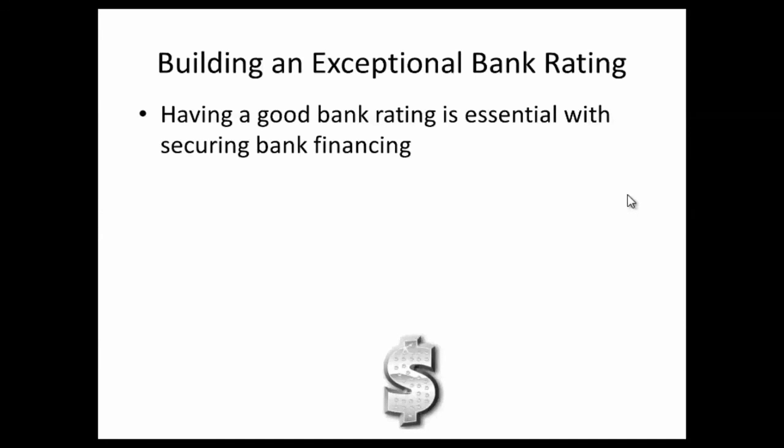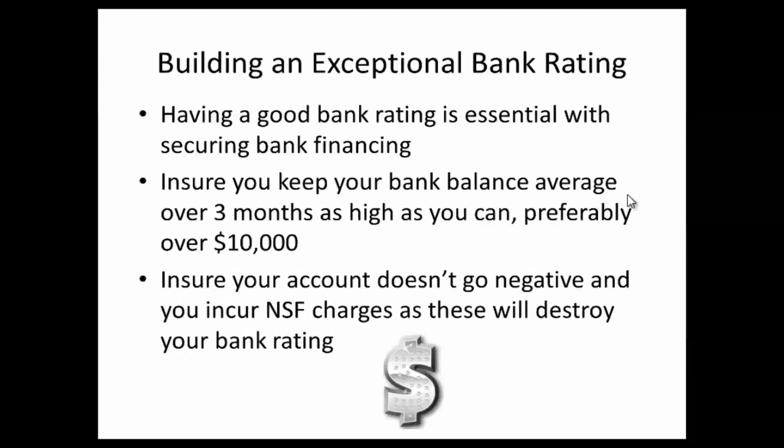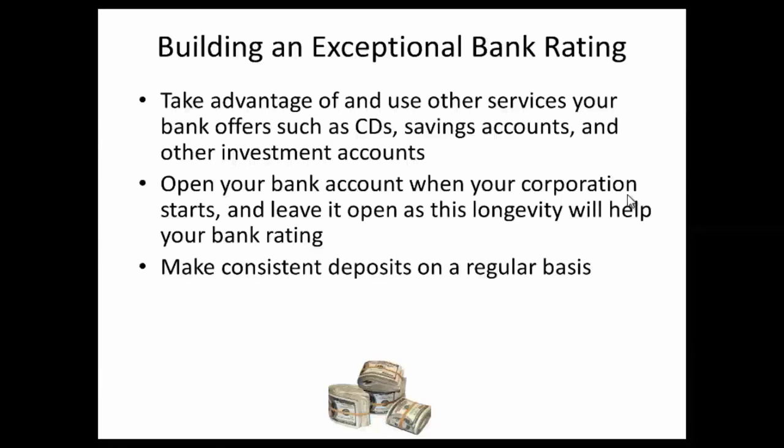So let's take a look. Let's summarize, and then let me show you another little inside way to get a good bank rating. Having a good bank rating is essential with securing financing. So to ensure you have a good bank rating, you've got to keep your bank account average over 3 months as high as you can, preferably over 10 grand. You want to ensure your account doesn't go negative and you don't incur any NSF charges, as that will destroy your rating. You want to take advantage of and use other services the bank offers, such as CDs, savings accounts, other incentives and accounts. You want to open your bank account when your corporation starts and leave it open, as this longevity will help your bank rating.